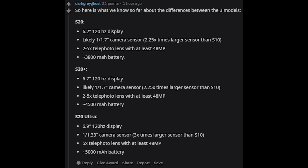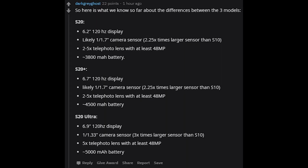Now, the reason I might not actually go with the standard Galaxy S20 and go with a higher end model is really because of the camera specs here. The S20 and S20 Plus show the same size camera sensor at 1/1.7 inches, which nets a 2.25 times larger sensor than the S10, which is great because I've said this before, the bigger the image sensor, the better. You'll also see a possible 2 to 5 times optical telephoto lens, but if you look at the S20 Ultra, it comes with an even larger image sensor than the S20 and S20 Plus at 1/1.33 inches, which is 3 times larger than the S10, and a guaranteed 5 times optical telephoto lens.